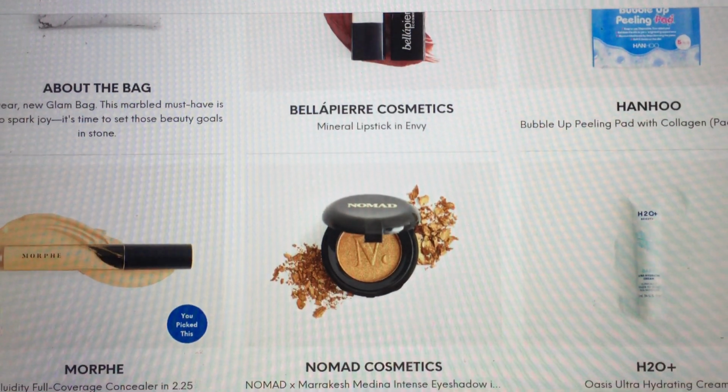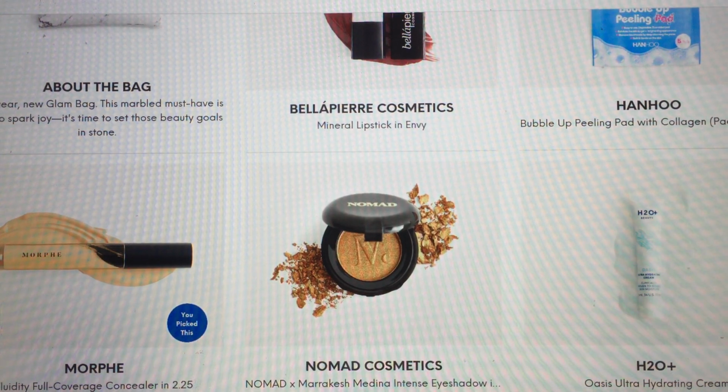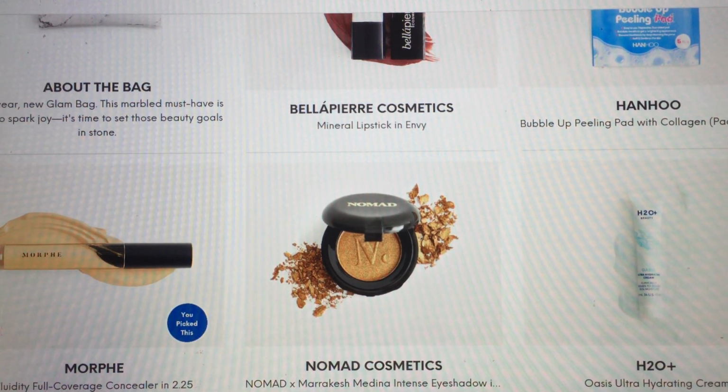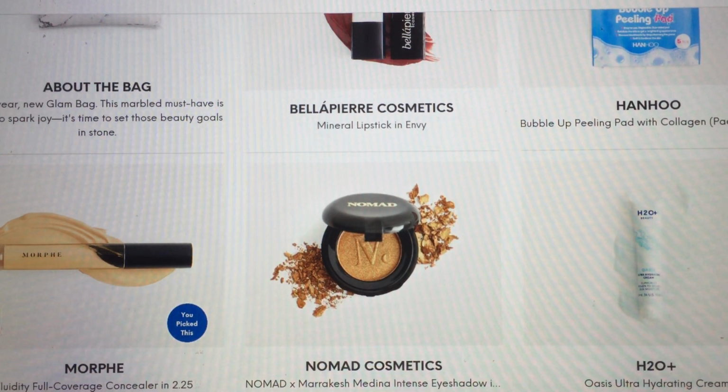The next item was one that I picked for myself, which this shade did not become an option, so I'm really happy that I chose it. It is the Fluidity Fluid Coverage Concealer by Morphe in 2.25. I'm enjoying these Morphe products that they're putting in, and I'm really excited that they're doing some of the color face cosmetics, so I'm really, really excited to try that.